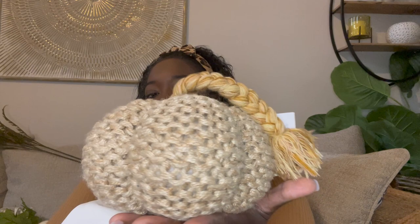So that goes very well with my decor. I also picked up this other pumpkin. It's like a boucle material fabric and it was $8.99 as well. And then just a couple more pumpkins, and I promise I'm done with the pumpkins.